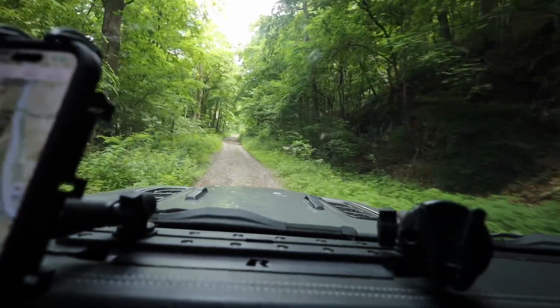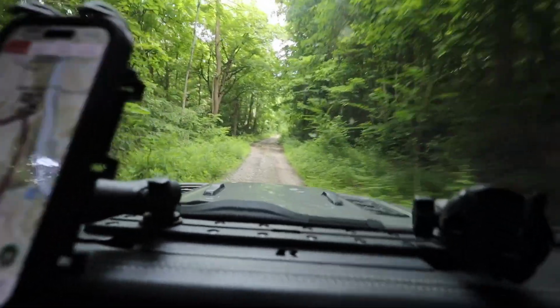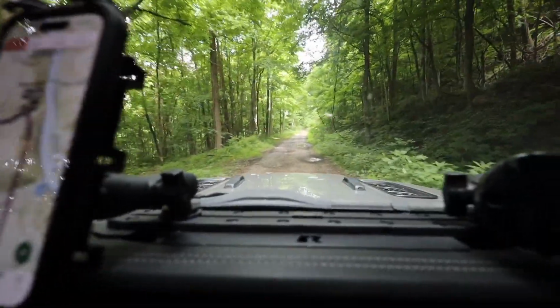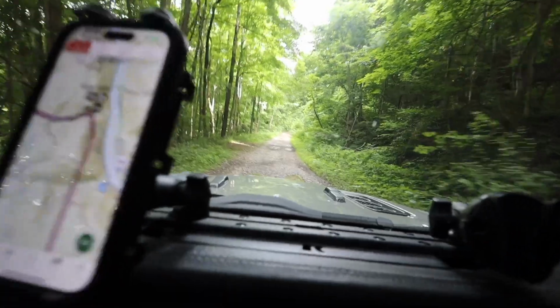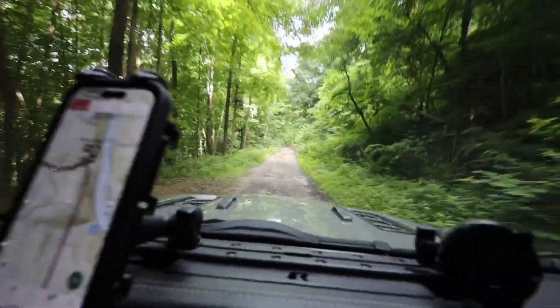All right, so we are on County Road 25. It's an unmaintained road. We picked it up right in Prince. It's a real hard hairpin turn off of the road that goes into Prince. Pretty fun road. Definitely some big puddles and big bumps. So we're taking this into Thurman.